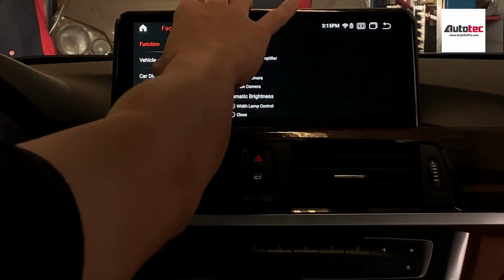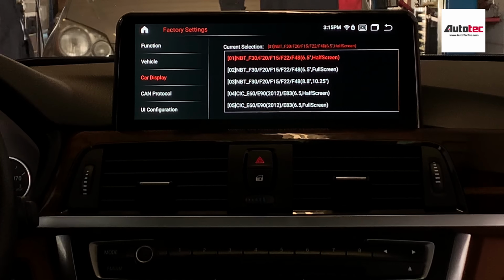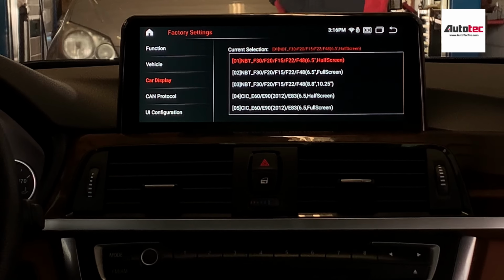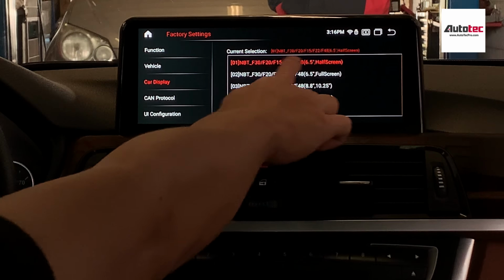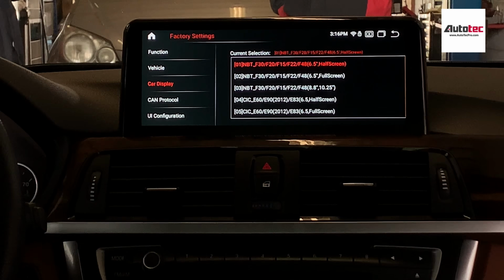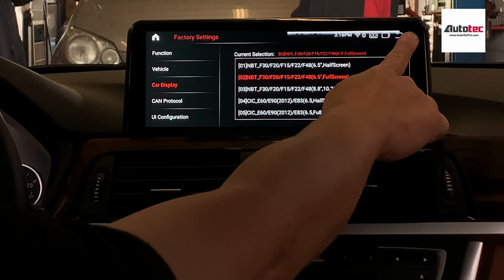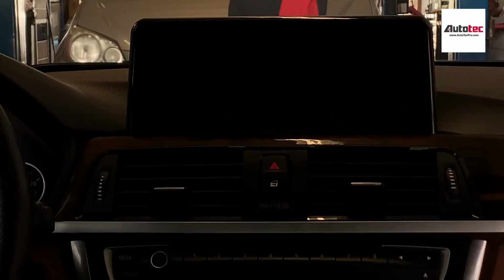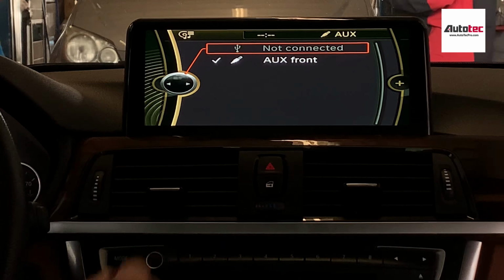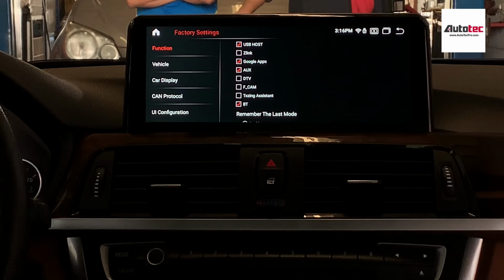Other than that, you can also go to car display here. According to your original car configuration, if the car does not come with the original navigation, it comes with 6.5 inches. So you can use the 6.5 inches half screen. If you want the original screen to be full screen, you can choose the 6.5 inches full screen here. Then you can just go back here and go to car info, and now you are going to be full screen here. It depends on what kind of feature you want, okay?